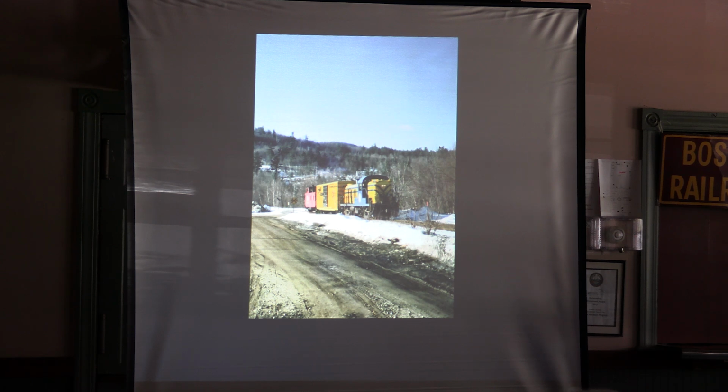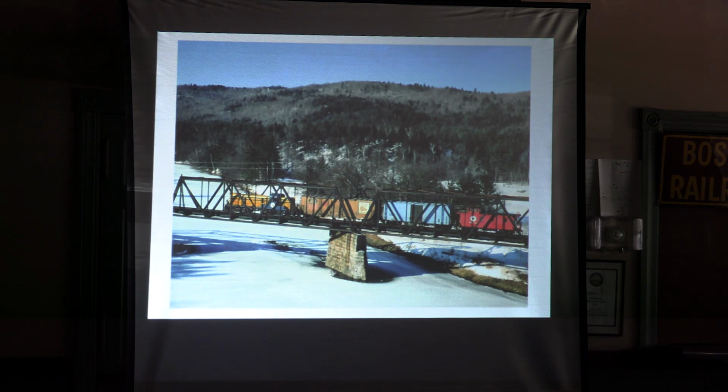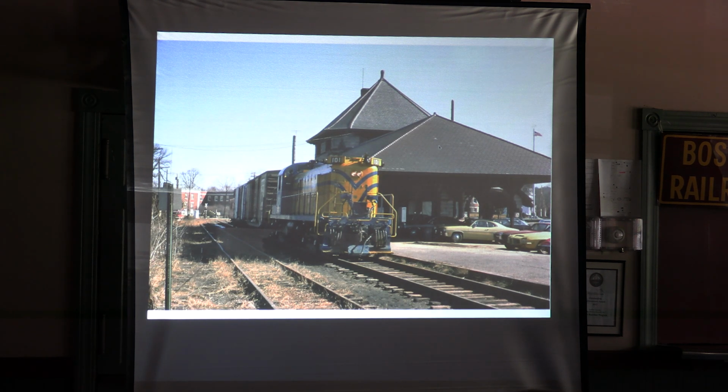So here they are arriving in Plymouth at the far end of the yard here. And there's the freight house, which is no longer there. And they ran around the car and put it on a siding, and they got another car, and then they headed for Concord. And we got them at Bridgewater, and that was one of my favorite shots of the day, this particular one. And we got them at Meredith. They had a little bit of switching at Meredith. And we got them at Laconia.